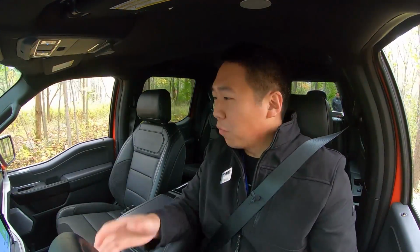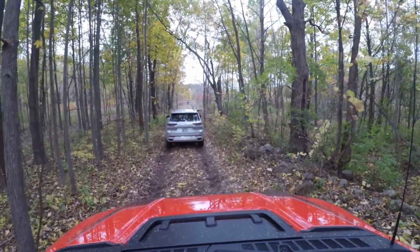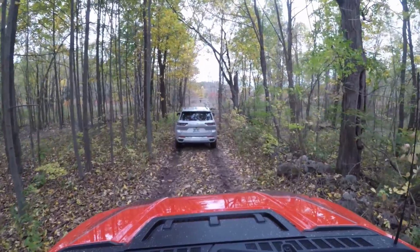So off-roading is not something that I do often, but when I do, it is a ton of fun, especially something like a Raptor. So first I'm getting to drive the Gen 3 Raptor. What are the thoughts? Still immensely capable, still pretty big. Engine feels similar, the powertrain, the 10-speed auto, the 3.5 high-output EcoBoost.